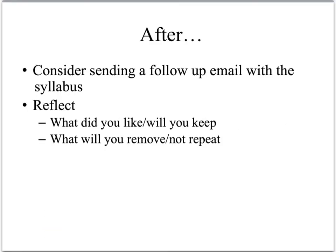As for follow-up after the first class, one simple recommendation is sending an email with the syllabus, or, if you are using a learning management system such as Blackboard or Canvas, letting students know where they can find course materials online, if you hadn't already explained that during the first class or if you'd just like to reiterate it. Take some time to reflect on what you did that you would like to keep, both for your first day in another course or next semester, as well as in following classes for the rest of the semester, and what you might remove or not repeat in the future.